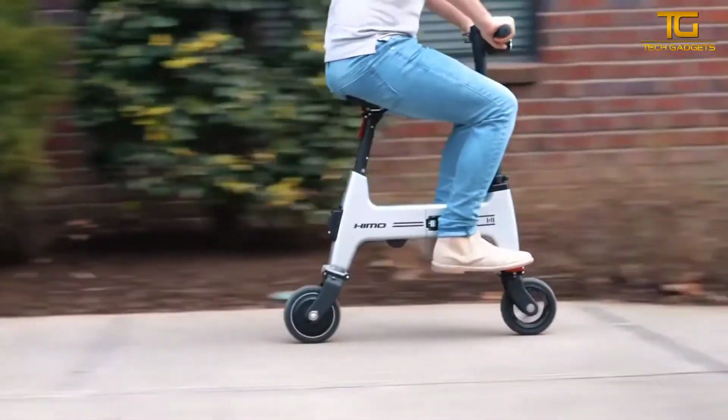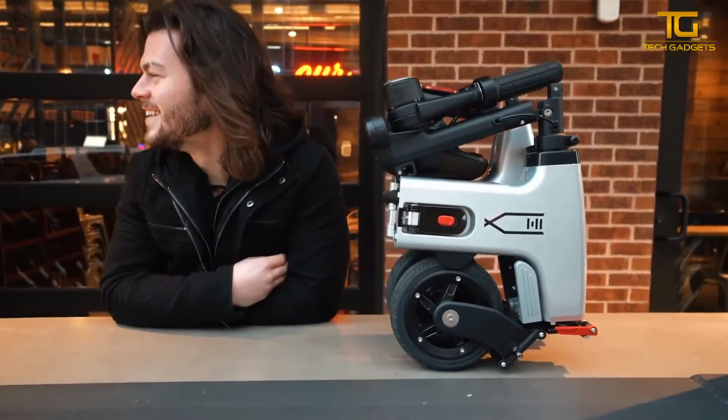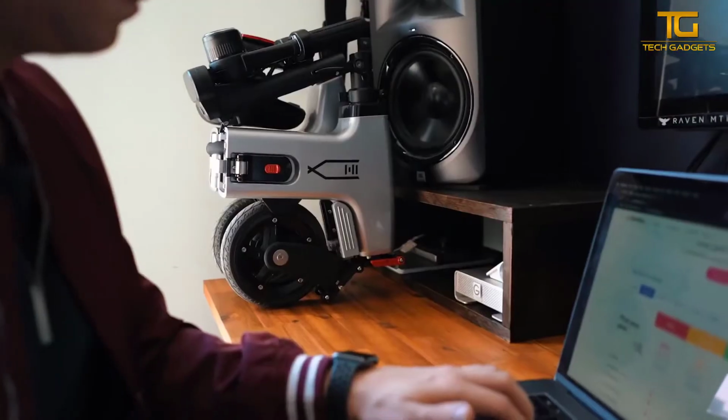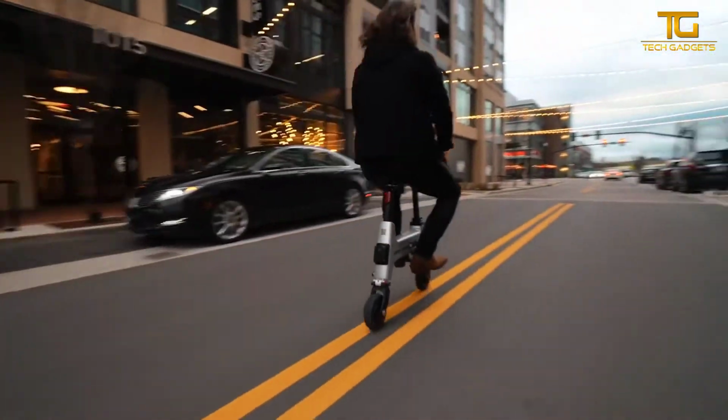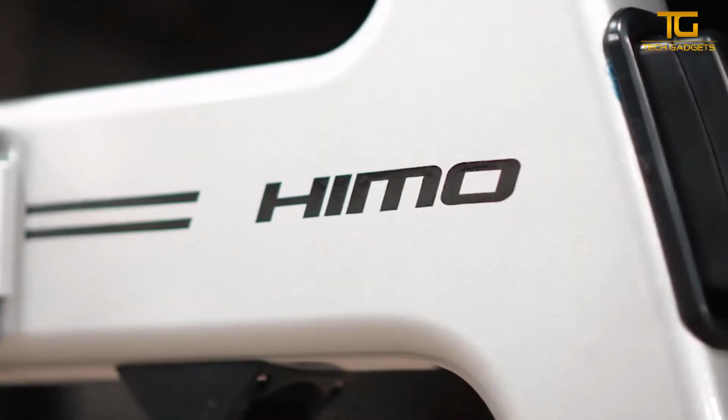HIMO is an invention that features all of the best elements of personal electric vehicles. Here is a bicycle so compact that it will fit in a luggage carrier or even in a backpack when folded.